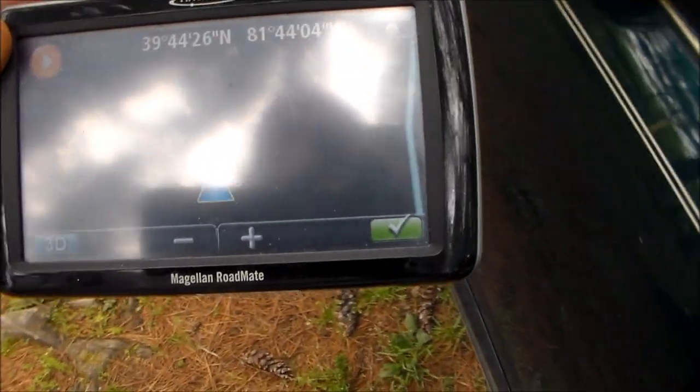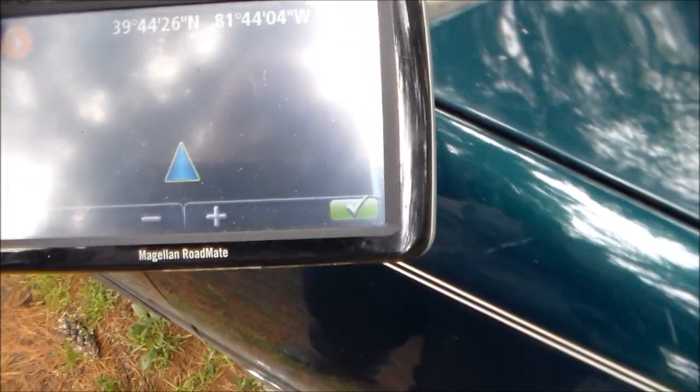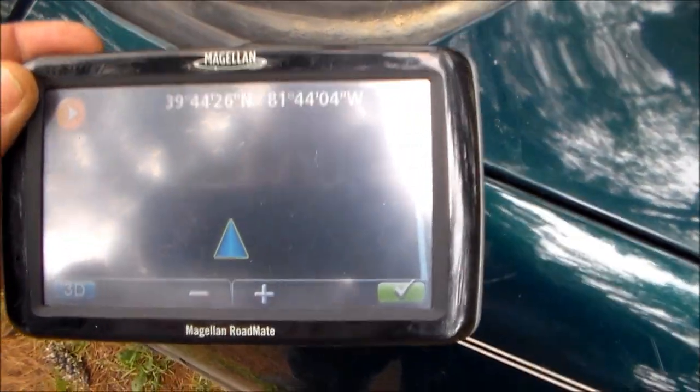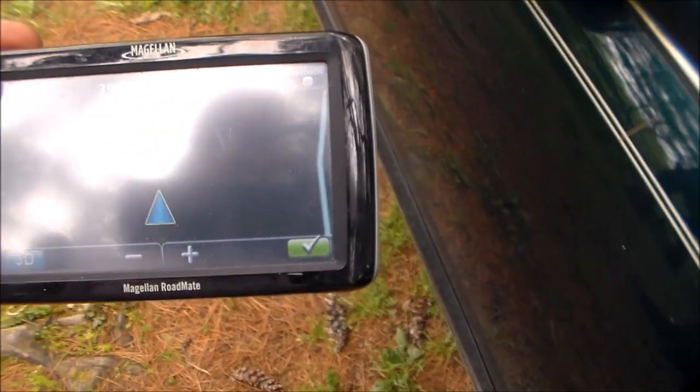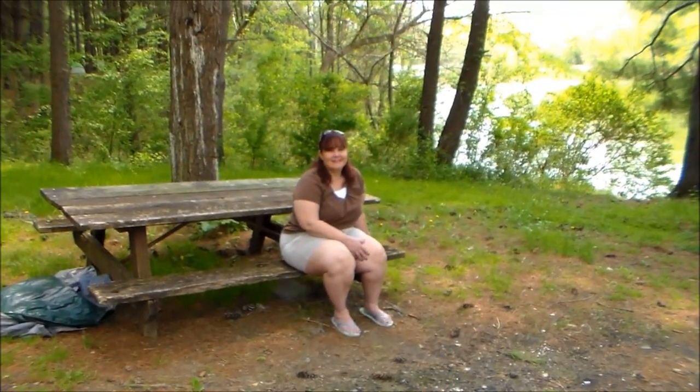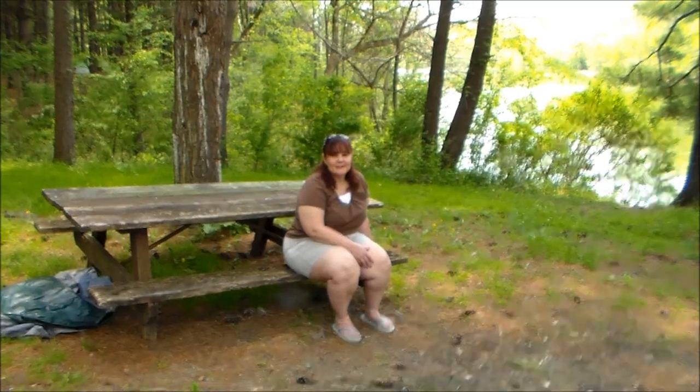The car is dirty. We're on some back roads out here in the middle of nowhere, aren't we, Pooh? Yes, we are. Okay, the arrow is us. As you can see, there's nothing else on this screen. Nothing. Look at her, dead again. Yes, we are. I love being on the back road.